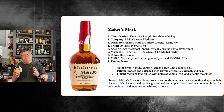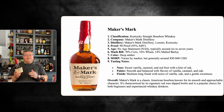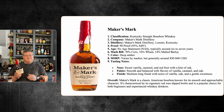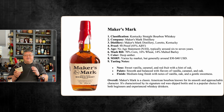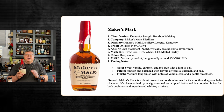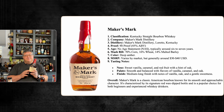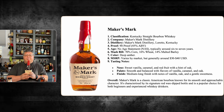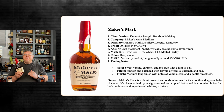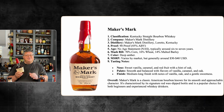The mash bill is 70% corn, 16% wheat, and 14% malted barley, and the aged spirit exhibits a deep amber color. The MSRP varies by market, but is generally around $30 to $40 a bottle. It gives you a nose of sweet vanilla, caramel, and red fruit, with a hint of oak. The palate is smooth and balanced with flavors of vanilla, caramel, and oak. The medium-long finish gives notes of vanilla, oak, and a gentle sweetness.